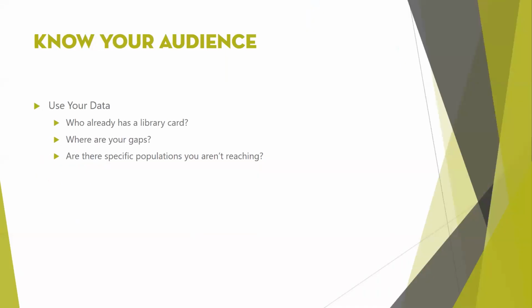Knowing your audience is one of the most important parts of your plan. Libraries are fascinating and great because we have access to so much data. It's one of the greatest things about working in a library, having access to all that information. So we really need to be looking at our data to tell us what to do and where to go. Who already has a library card in our community? And where are we missing people? Are there specific populations you aren't reaching?